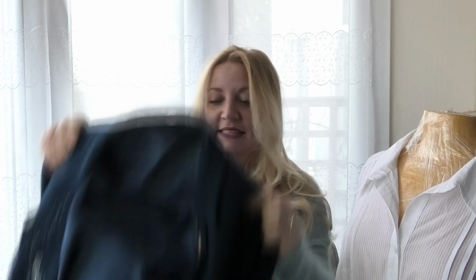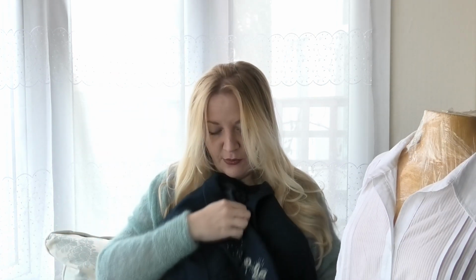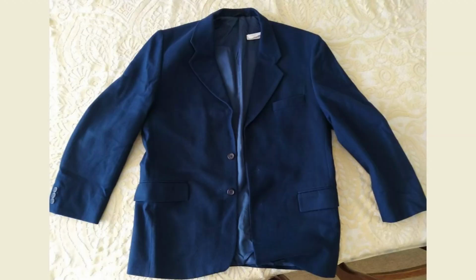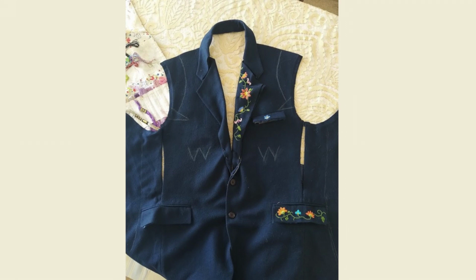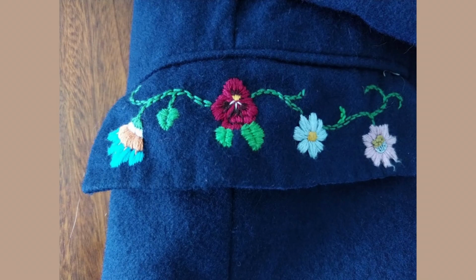What I did wind up doing was I made this jacket that I think some of you will have seen before, where it was a men's blazer, and I took it home and I took it all apart and I gave it all this kind of embroidery on all the little bits and pieces. I spent weeks, probably a couple of months doing this.